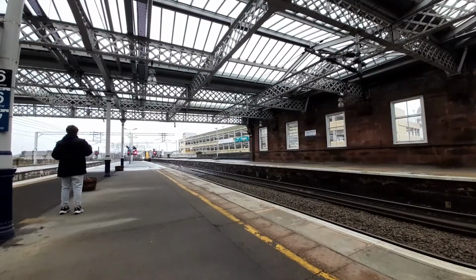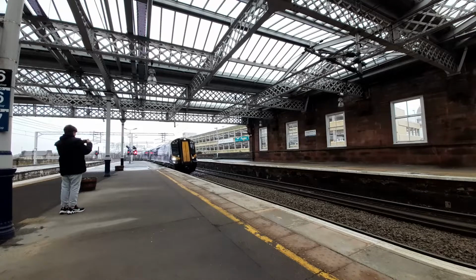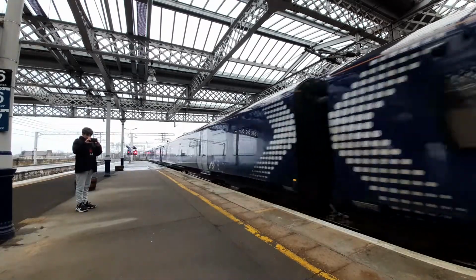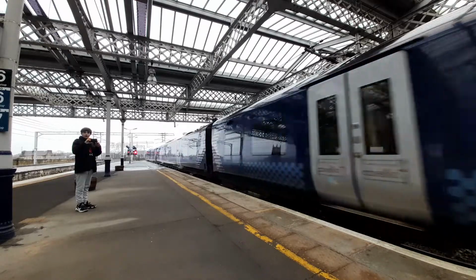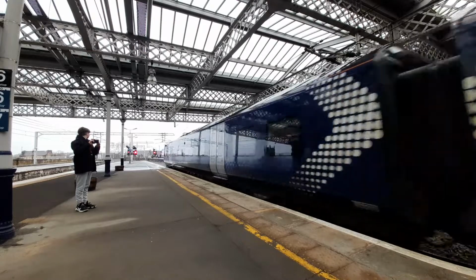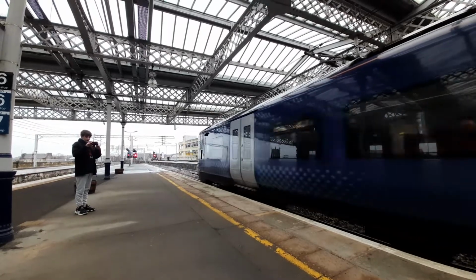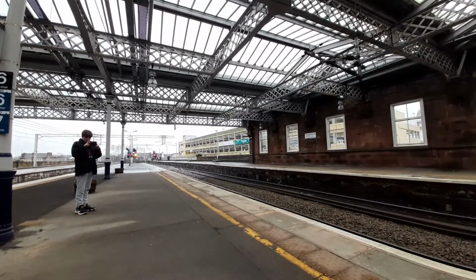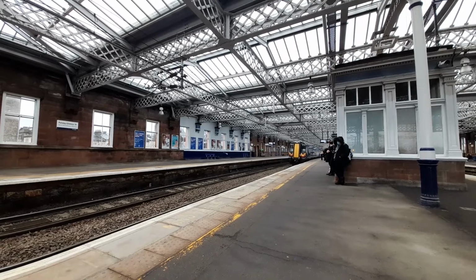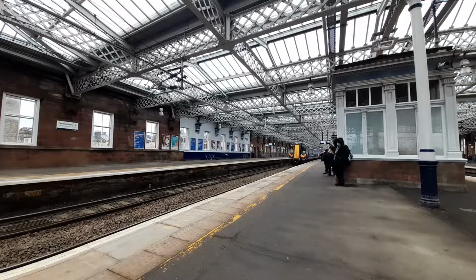Right, the train approaching now is 380-102, terminating here from Glasgow Central. Then we'll be heading back that way to the city centre. And that's the 380 just down there. We'll see it once it departs.